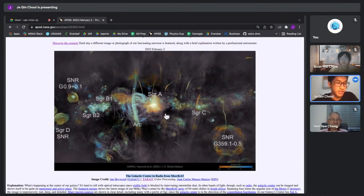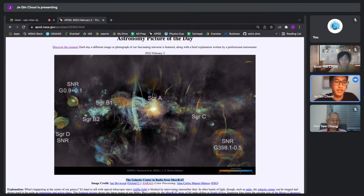And why radio? Because if it's not radio, we technically cannot even see all of this, because of the dust lanes, the interstellar dust at the galactic plane. Radio waves are not really affected by the extinction due to the interstellar dust. So most of the studies conducted about the galactic center are conducted in the radio wavelength band.